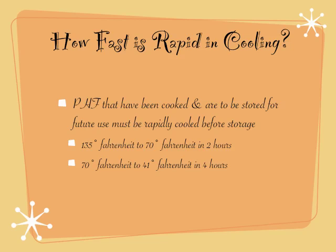Rapid cooling is a key component of safe food handling. When potentially hazardous foods are left over from meal service, we must ensure it remains safe to eat through rapid cooling. The times and temperatures include 135 degrees Fahrenheit to 70 degrees Fahrenheit in 2 hours, and then 70 degrees Fahrenheit to 41 degrees Fahrenheit in 4 hours.